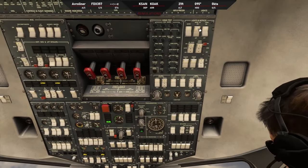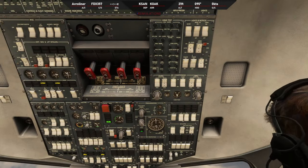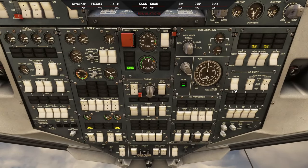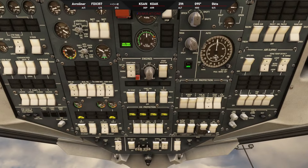Let's get our beacon light on. So we're going to go right. We'll get no smoking and arm those. Beacon light on as well. Packs off, APU air off. We'll get the engine anti-ice valves open. We'll get the start power to norm. Run that to 4, start master on. We're primed up and ready to go.